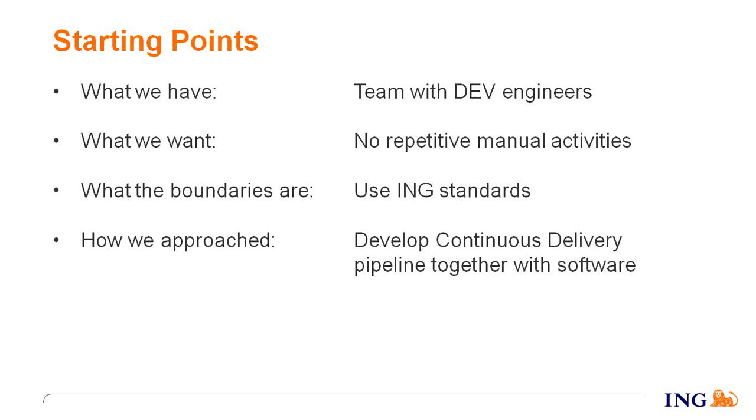And what we choose to do is not to build the continuous delivery pipeline up front. We said, well, this is our pipeline, this is the way we work, but we really start experimenting and building it step by step, together with our software. And these principles are still in our mind. So if we make choices to improve, or if we have to reflect, let's say in a retrospective from time to time, we look to these starting points and to these elements and see if we still apply to them, and if we have to change it when needed.